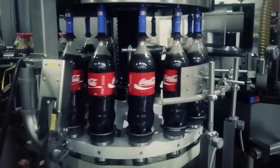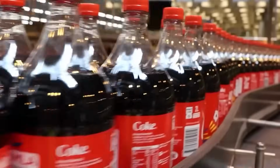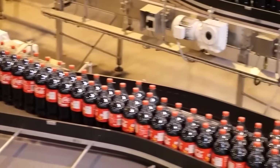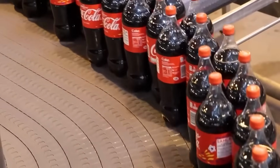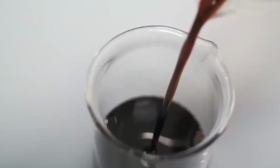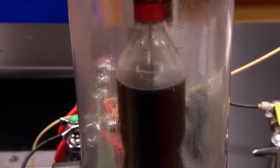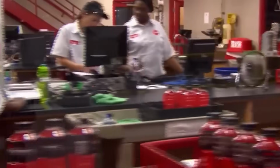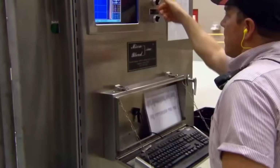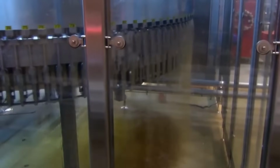Now that the Cherry Coca-Cola has been bottled and sealed, the next phase of the manufacturing process focuses on quality control and inspection. Every single can and bottle must meet Coca-Cola's strict global quality standards before it can be shipped to retailers. This process involves multiple layers of testing, from automated inspections on the production line to detailed laboratory analysis conducted by food scientists. Even the smallest deviation in taste, carbonation level, or packaging integrity can result in a batch being rejected, ensuring that only the highest quality product reaches consumers.